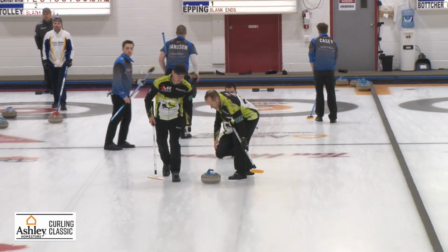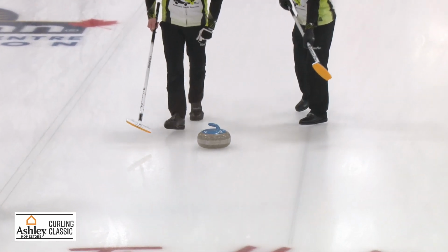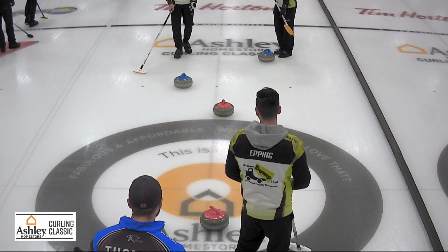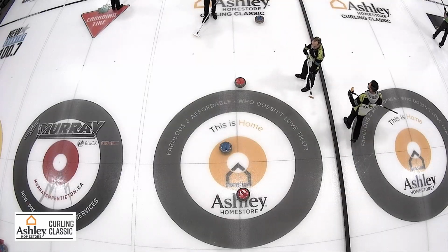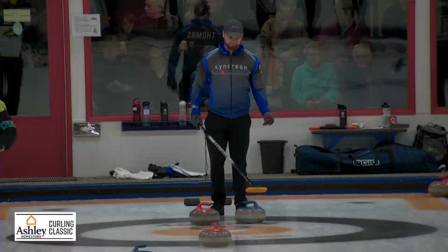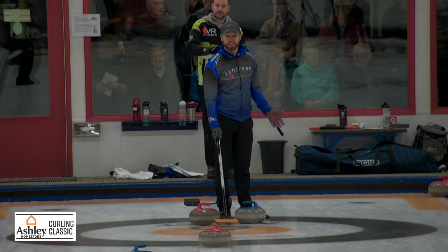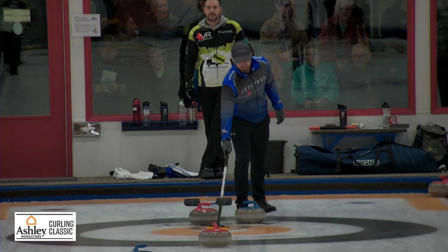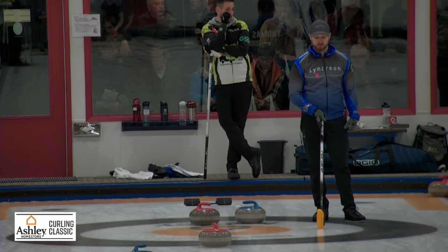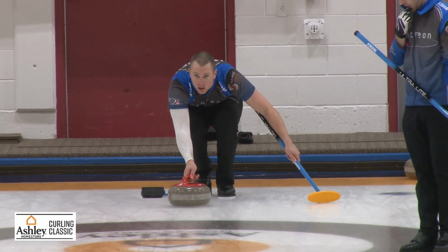This is lead Craig Savile's last rock here in the 4th end. Looking a little heavy. Just chaps off that back one. Yeah, it's very easy to overthrow these slightly. It's so keen out there. Yeah, 25-second ice is pretty quick ice. So Charlie's asked Patrick to draw around there. Top four.